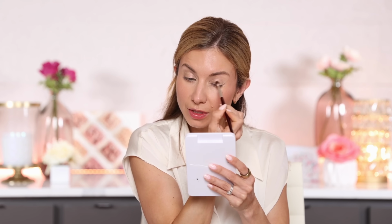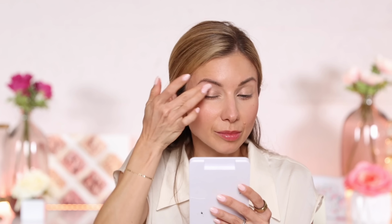We are going to cover this with shadow, so it's kind of being used more as a primer today. And then whatever's left, I'm just going to take my finger and just sheer it out. Since I'm layering powder over it, I want to make sure that I have a very thin layer of this and I don't have too much. This color is so beautiful. It's very subtle, but it's so beautiful.